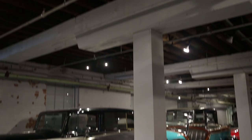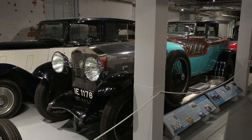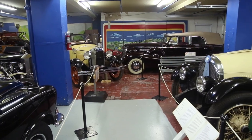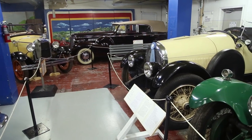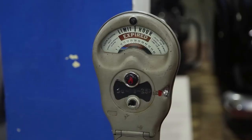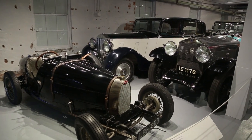Another great Italian car was the Isotta Fraschini. It was actually another car from the McDougall collection. It was originally purchased in London by a gentleman in Ireland back in the 1920s. And then after he was finished with the car, it came over here to Canada. It's a wonderful example of a really high-end, beautiful Italian custom coachwork job.